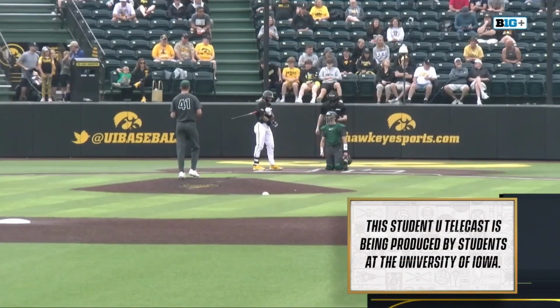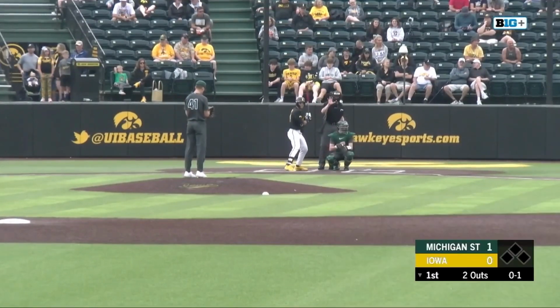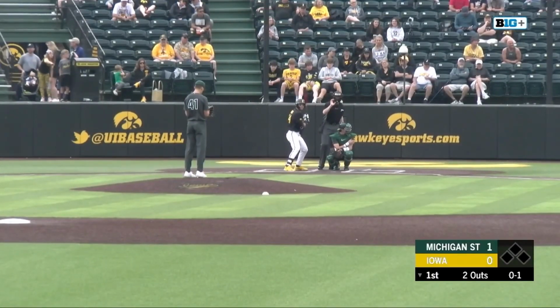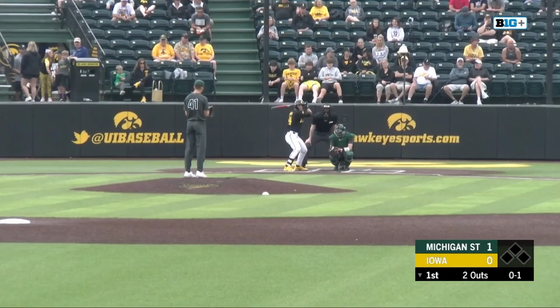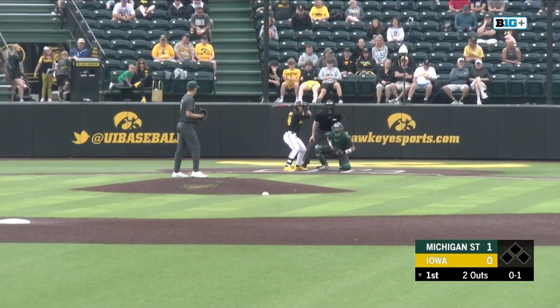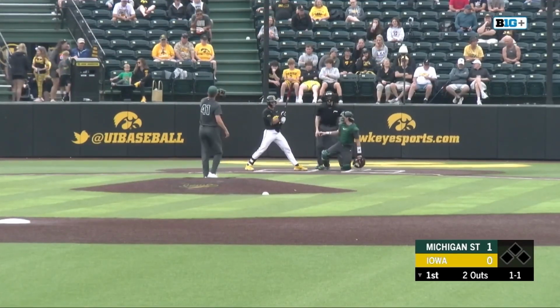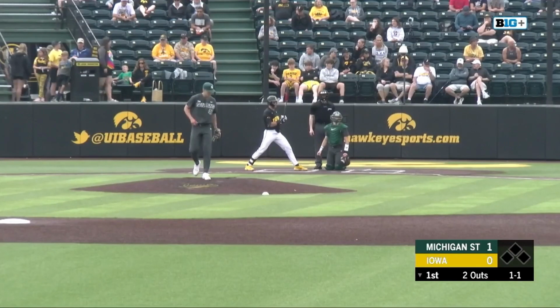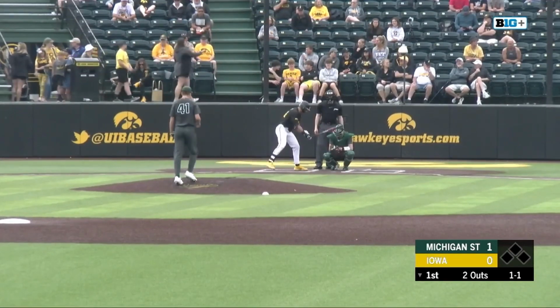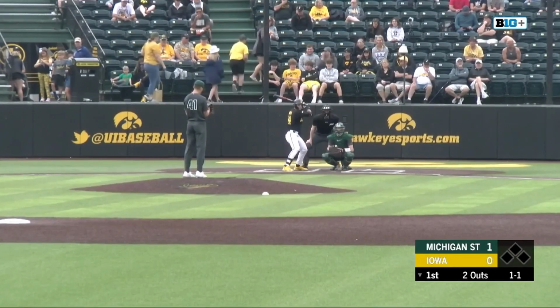Brennen is solidified in the 3 spot. Haven't seen him move much from this position. He's up with the bases empty and 2 down. Iowa trailing early 1-0. Higgins checks the sign. He's ready for the 0-1 on its way home. It's low and in. He throws hard. Really does. Just kind of pops out of his hand, and he's got some zip and some movement to it.